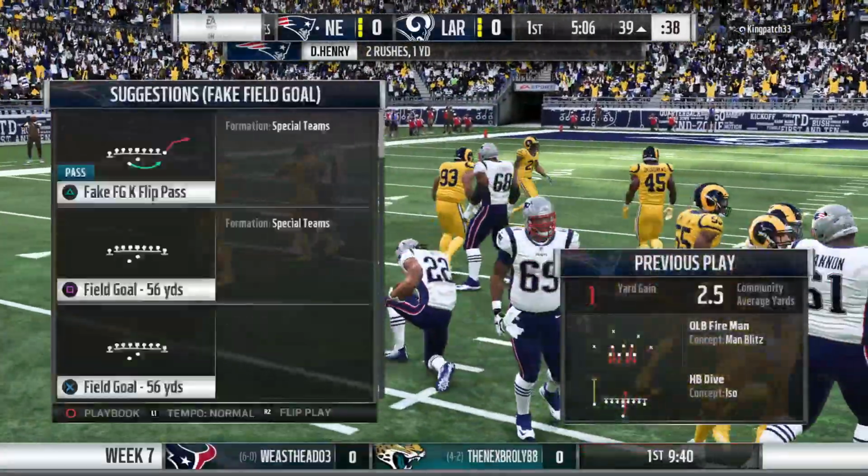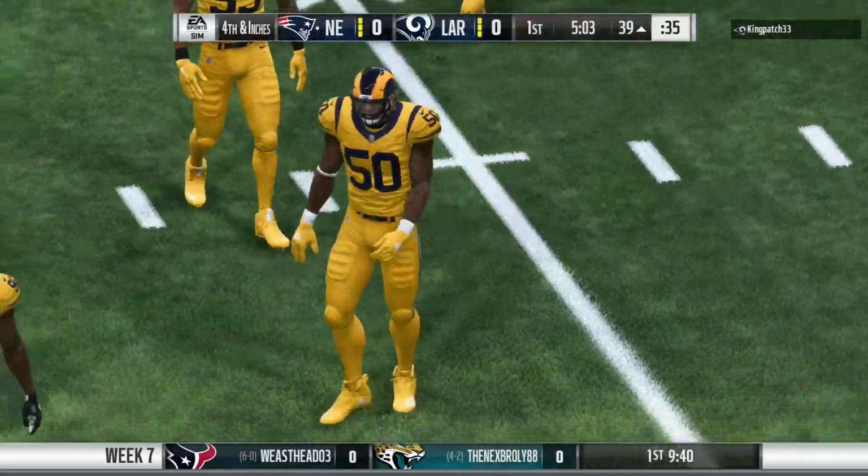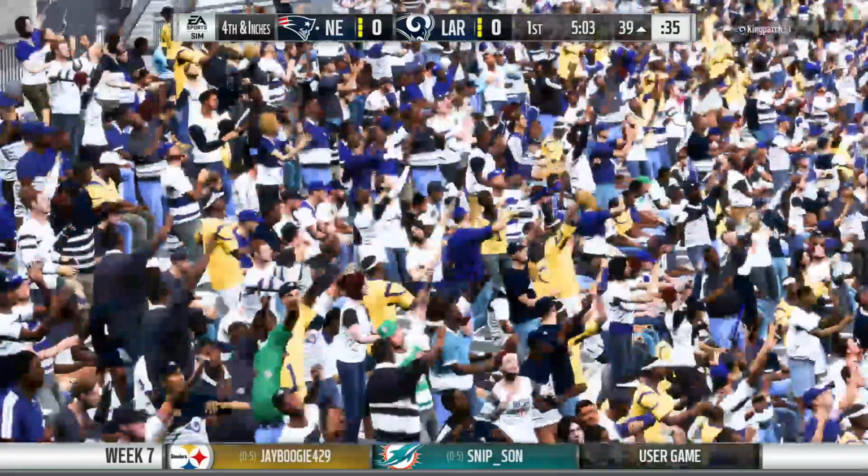They'll try to run for the first with Henry. And little room to maneuver there. He gets it down to about the 39. Give him a yard on the play, and he's definitely short. It'll be 4th down and a few inches.